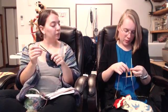How far along are you? Oops, I dropped my phone. I just finished, I'm a few rows past the crown increases. It's a top down, so. Yep. So I'm just chugging away on that. What are you working on?